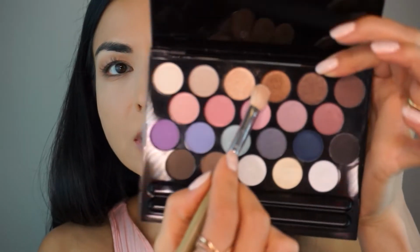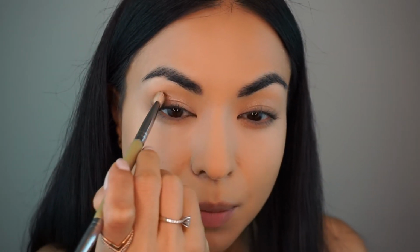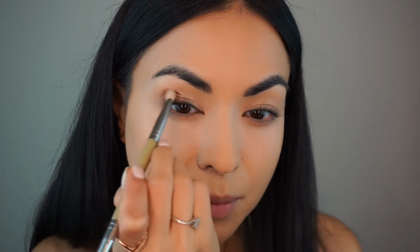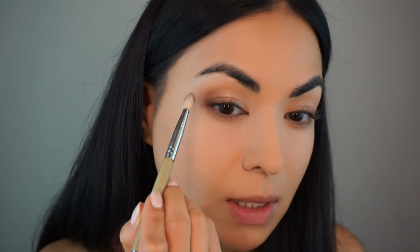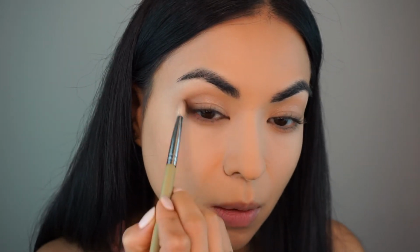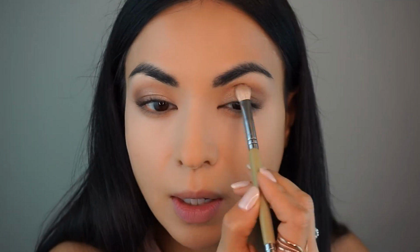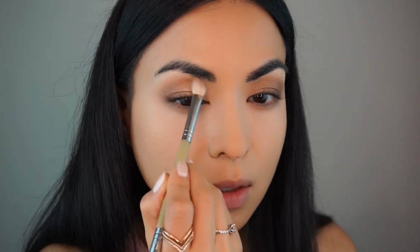I want to use this beautiful bronzy shade. It's my favorite shade on this palette. It's really pigmented, this one. Some are more pigmented than others. And I'm applying this on the outer corner of my lid. And I'm slightly bringing it onto the crease. Same color on the lower lash.